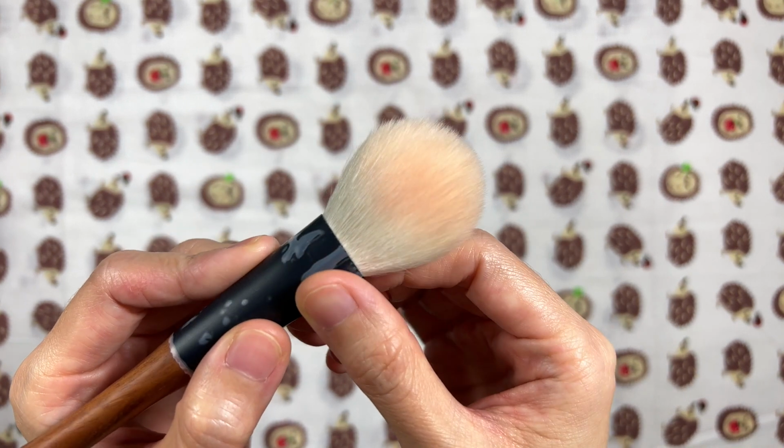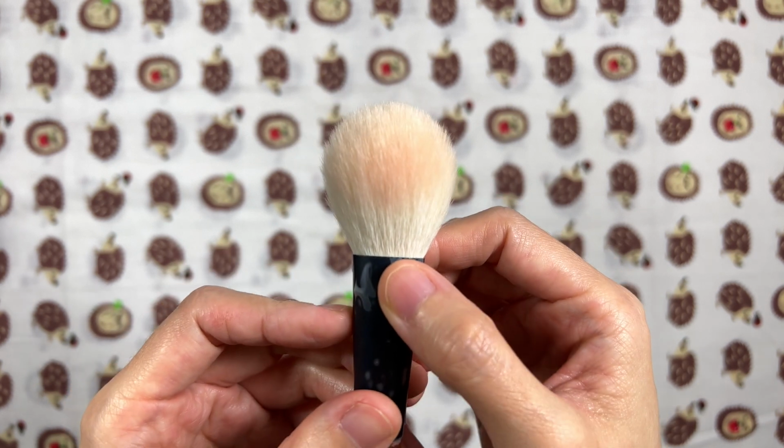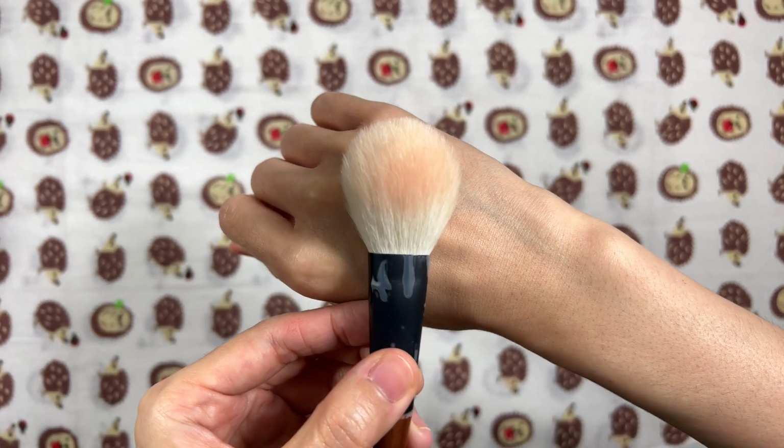I like this one, but I prefer smaller blush brushes like these to be on the compact side to apply heavier, so I'd put it in a brush guard before using it next time after I've washed it.